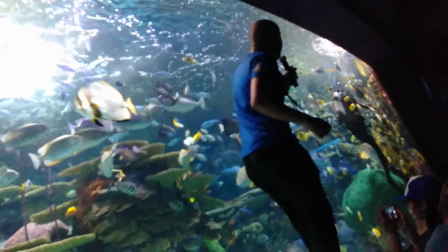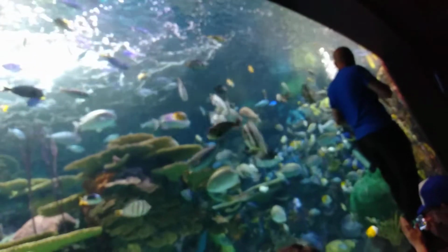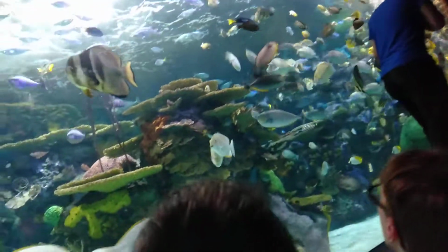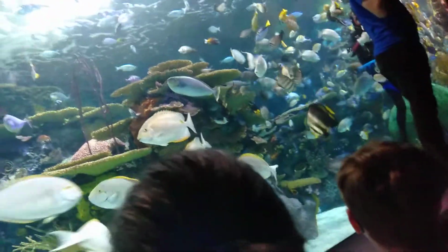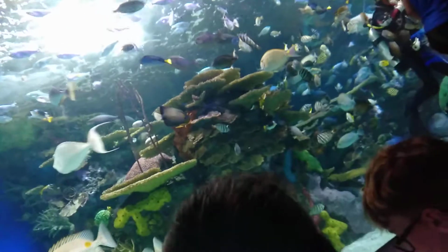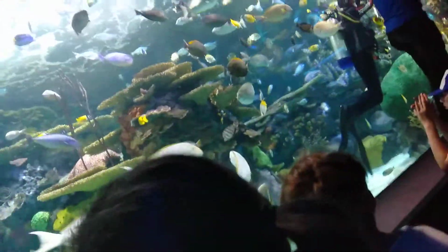Now guys, where's Pratt? Pratt! Right here. Why don't you tell me, what's your favorite fish in this whole tank? Alright, my favorite fish, I am still a bit confused if it's a yellow fish with black stripes, or if it's actually a black fish with yellow stripes. But the thing I like most about it is its name. It's called a stripey, right over here.